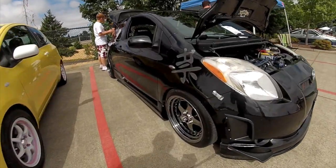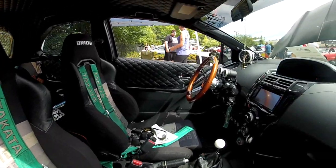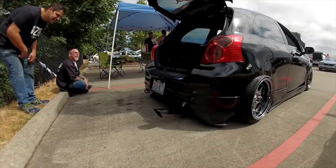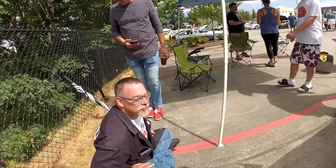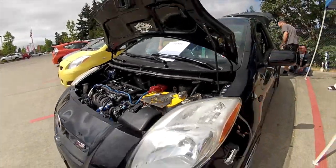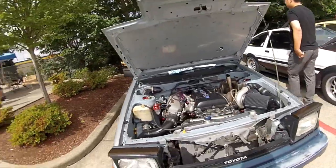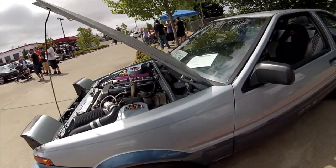Fancy rims. Hey, how's it going? Look at that fit, man. I think super low. Oh, it looks nice, man. Looks real nice. Ooh, a Nissan and a Toyota, nice. Ooh, that looks good.